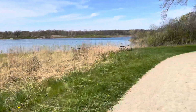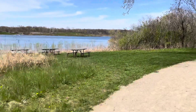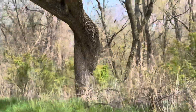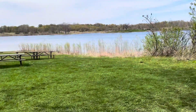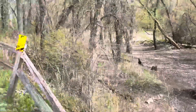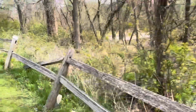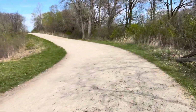Okay, getting close to the end. About 1.5 miles, or less than that. Wait, oh man, see a bird right there? Oh, that was a cool looking bird. Yeah, this is by far the best part of the whole trail. Well, of whatever I covered, because you get to be next to the river over there, and then the lake on the other side. It's pretty neat.